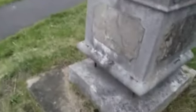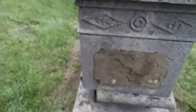Trying to catch the light. Round we go. This. No idea what the purpose of this is. But I do believe that a lot of these boxes have got electrical power in them, and they are positioned for a reason, like this.